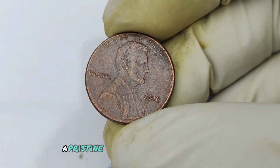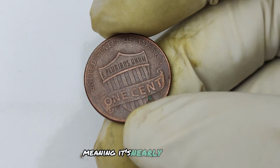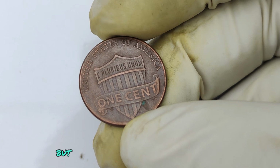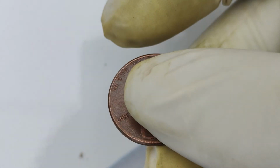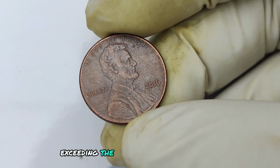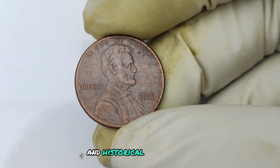For example, a pristine 2016 no-mint mark penny in mint state, meaning it's nearly flawless, can fetch prices upwards of $10,000. But if you have a penny that's been graded and authenticated as part of an ultra-rare batch, it could be worth millions. Some auction houses have even reported bids for these error coins exceeding the $2 million mark, depending on the specific characteristics and historical significance.